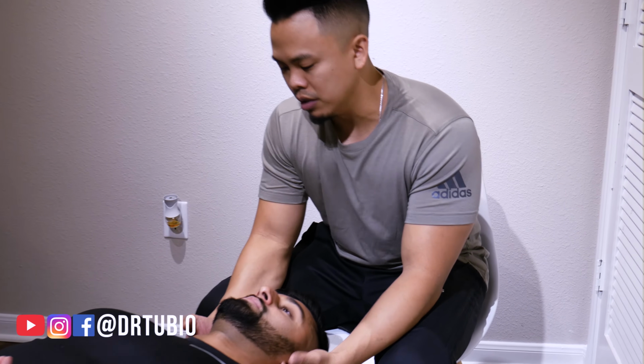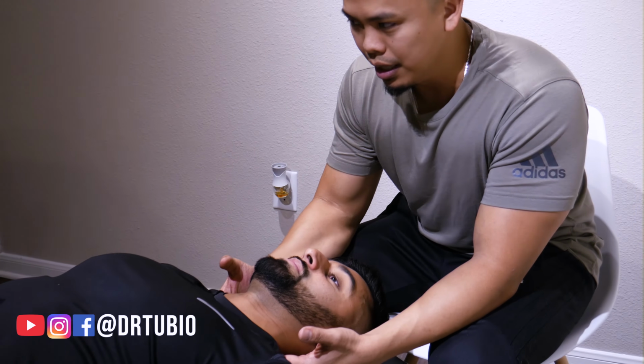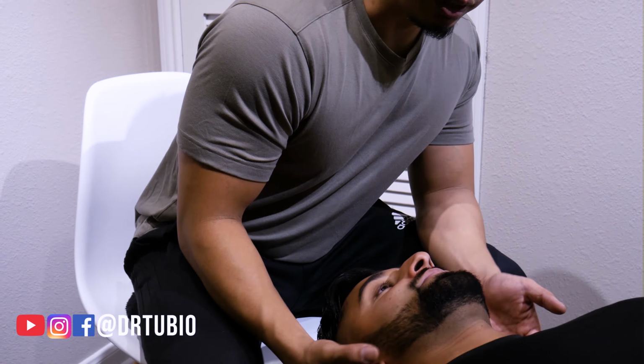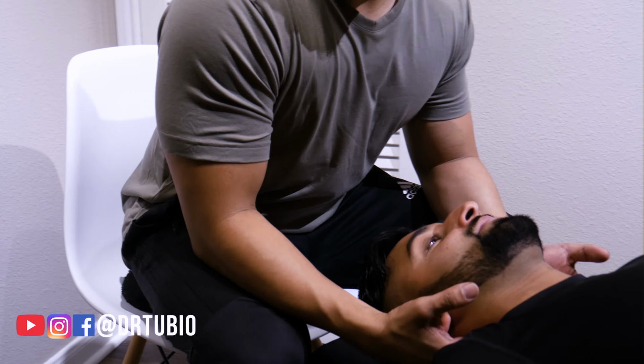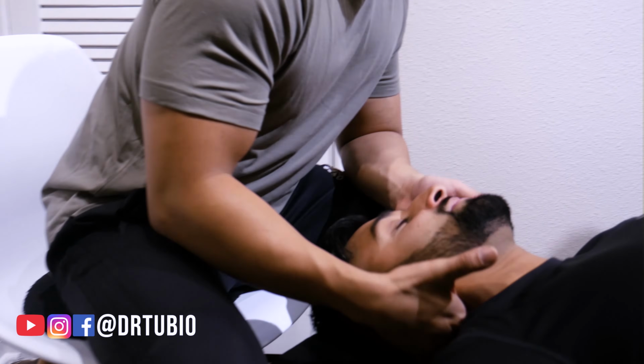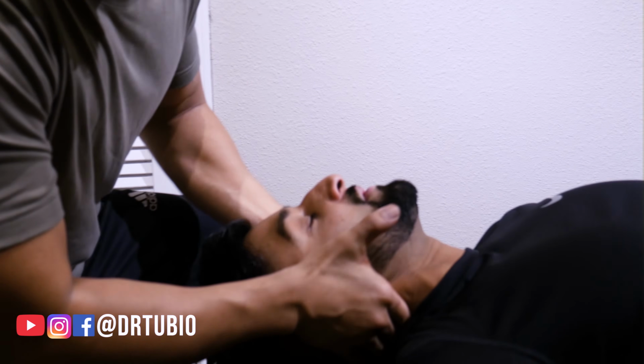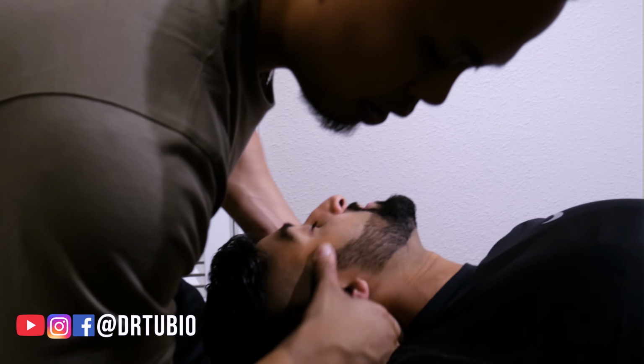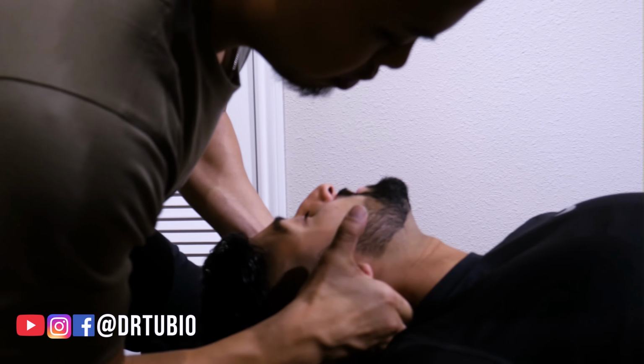So for Marvin, his right side is tight in through here. So I'm going to adjust this side. So we're going to adjust this T1, C6, actually C7 region right here. I'm going to turn his head just like this. So I'm going to have him bend. Look to the left a little bit more. Turn your head up. Good.